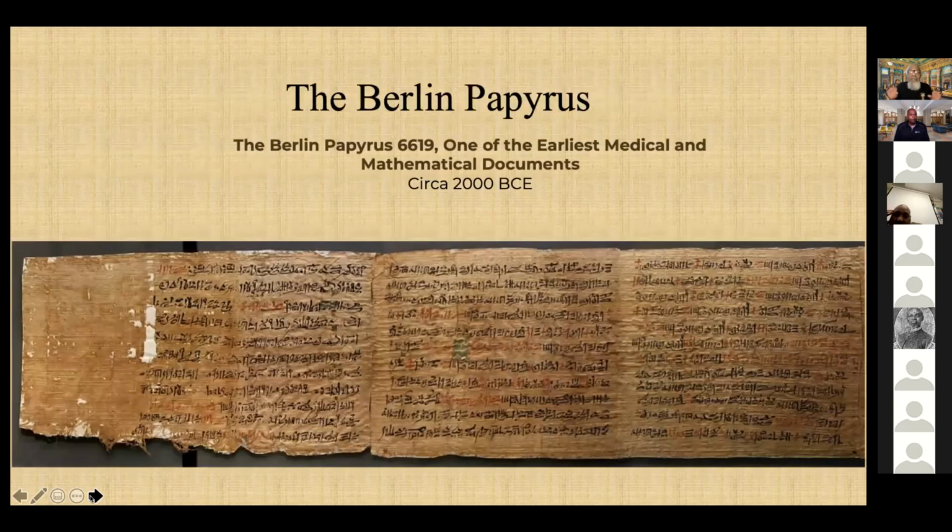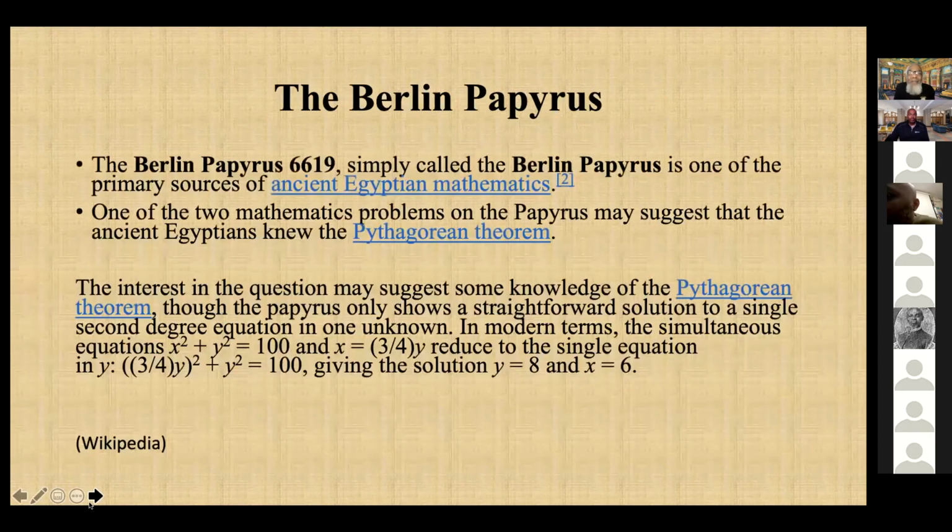This is a representation or a picture of the Berlin Papyrus. It's called Papyrus 6619, one of the earliest medical and mathematical documents written about 2000 BC. Okay, already written out about 2000 BCE. So again, way before Pythagoras is born or shows up. And the Berlin Papyrus 6619 is one of the primary sources of ancient Egyptian mathematics. One of the two mathematic problems on the papyrus may suggest that the ancient Egyptians knew the Pythagorean theorem.